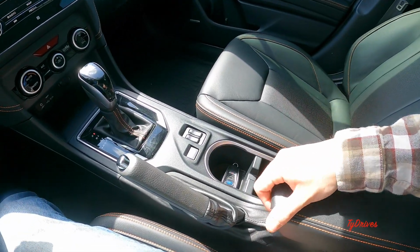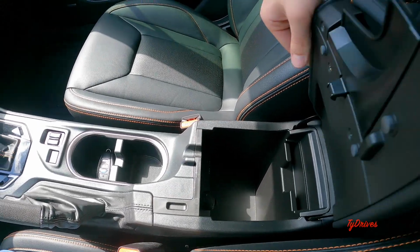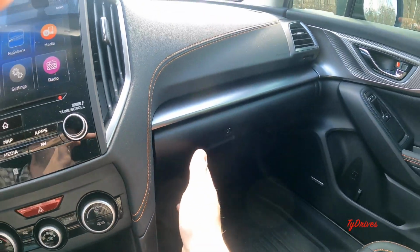We have a nice center console here, which we can open up, have some power inlets, a couple of USBs, and a 12 volt. We have a lockable glove box, pretty decent amount. It's kind of like a bin style.